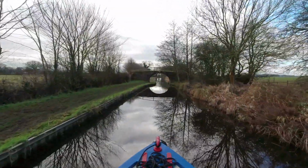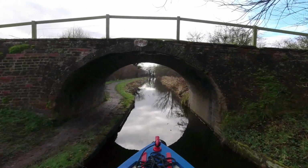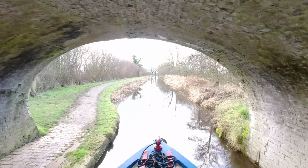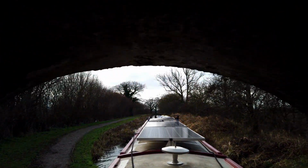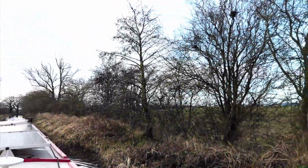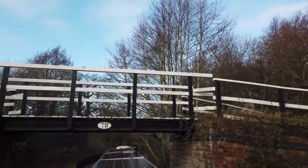On our first bridge of the day. Look at that, beautiful reflections, can you see? Yeah, look at that over there. Beautiful view. Look at that, blue skies. Certainly liking the look of that bridge with the blue sky behind it. Have a look. Grab some of that.